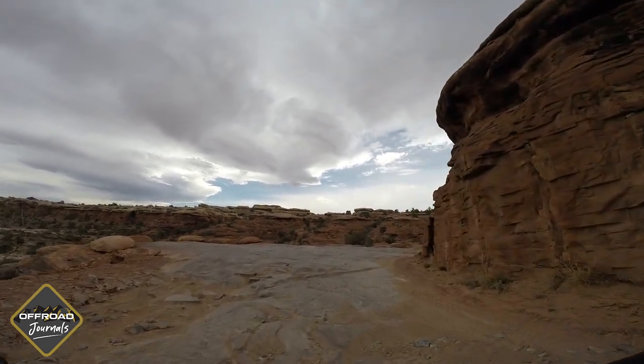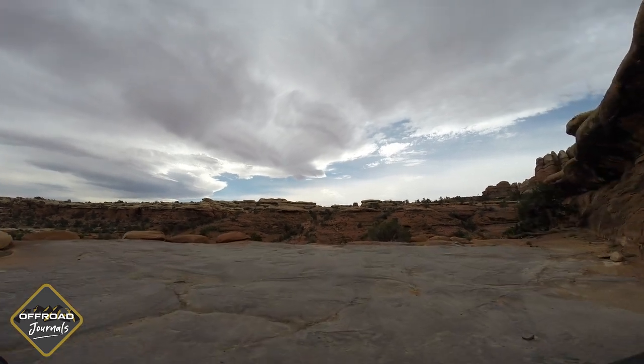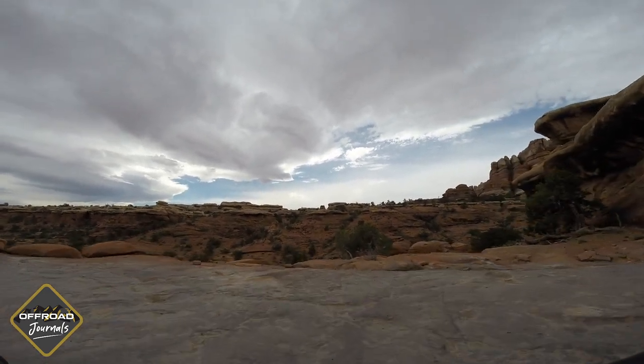Again, this is a fun little spot. You drive out and get to look over the parking lot, do a three-point turn, then head back up onto the top of the hill.